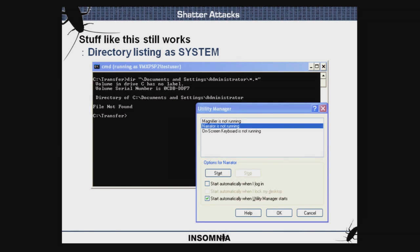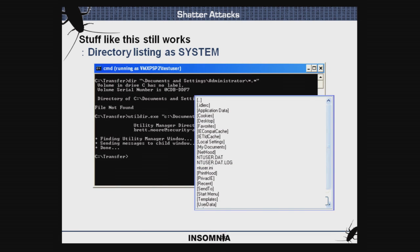And stuff like this still works. So we can see in the command line, hopefully you can read that, where as a test user, which is my test user, obviously, I'm trying to get a directory listing from the administrator's Documents and Settings. It says file not found because they got too lazy and couldn't do a denied. You bring up Utility Manager that's running as system. They fixed all the shadow attacks against it, but you can still send it an LB_DIR message and get directory listings as system. So from a normal user account, you can now read directories and potentially files from anywhere in the system.